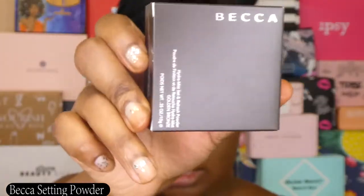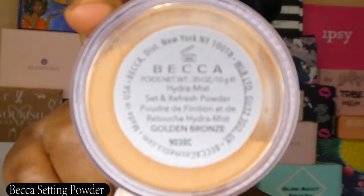Becca, and this is a Hydra Mist and Refresh Powder. Ooh! And they get my shade right! Ooh! Now that makes me happy. Already got fingerprints on the front of this. And then at the back, look! Golden bronze. I'm so excited that they got my shade right. I can't tell you how many times I'm just like, okay, I guess I have to deal with it. But no, I don't have to. Yes, thank you, Boxycharm. Yes.